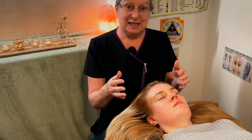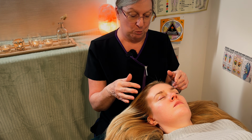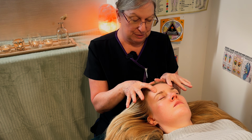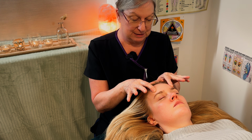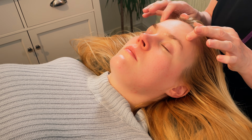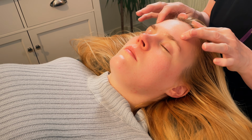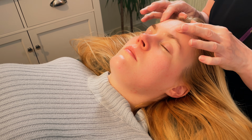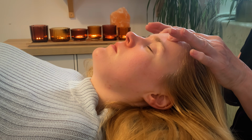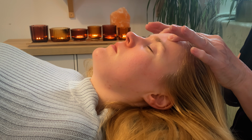The next point is Gall Bladder 14, Yang White, which is slightly above the eyebrows in the middle, and you would do both sides at the same time. Gall Bladder 14, Yang White, is used as a pain relieving point, used to treat ailments in the head area such as headaches and infections of the sinuses. Eye ailments including infections, redness and night blindness and other visual problems can also be positively influenced via this point.